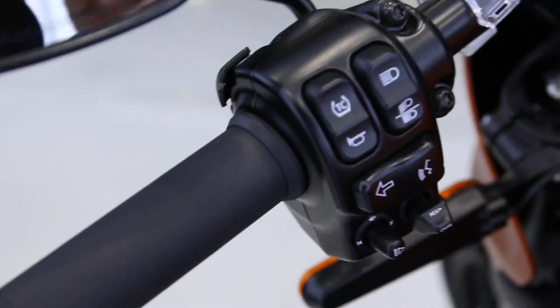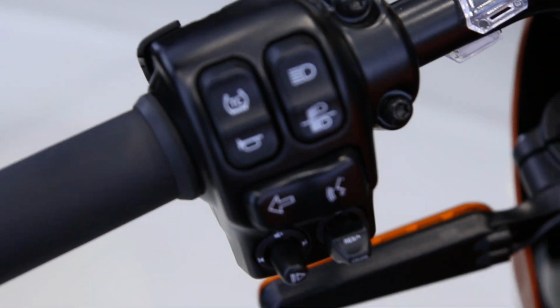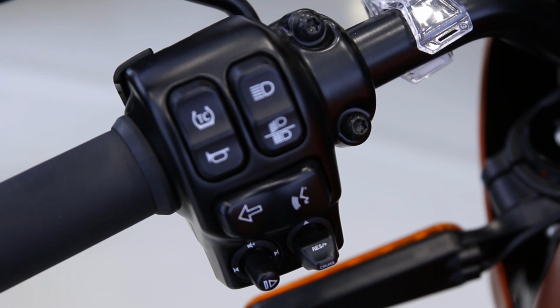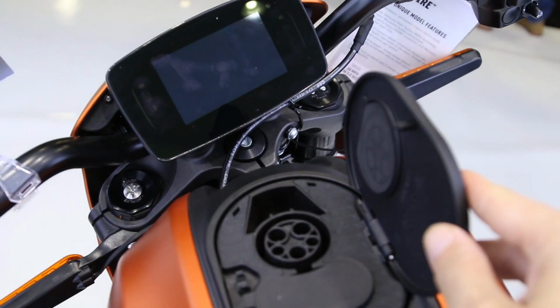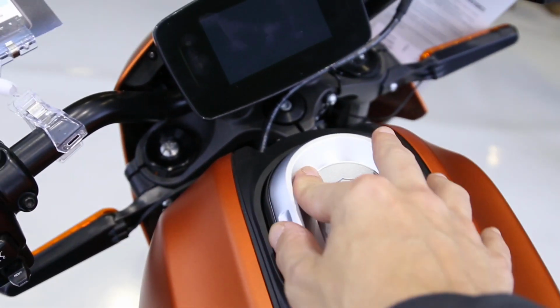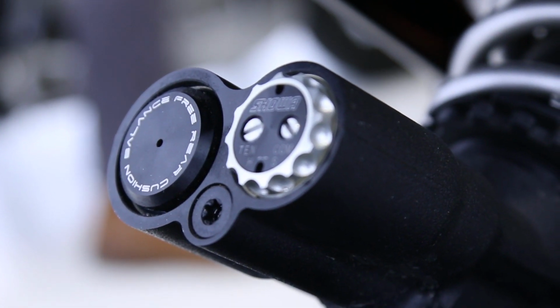Electric bikes are really hard to mess up. It's the motor, it's batteries that do all the work. Harleys have been notoriously unreliable, so perhaps this is the only Harley that's going to be reliable. I'm not sure I like charging it up on the top, because then you have to kind of dangle the cord. I prefer it on the side. It's got Showa suspension, which is pretty good suspension.